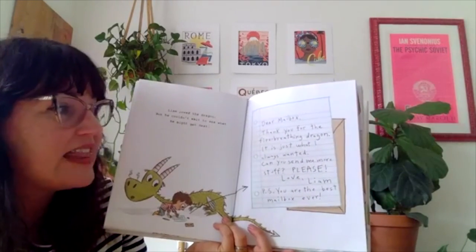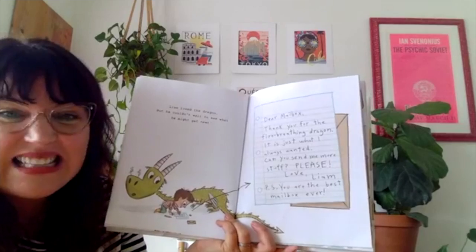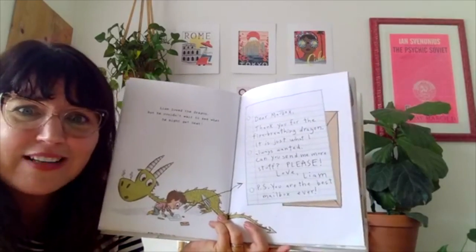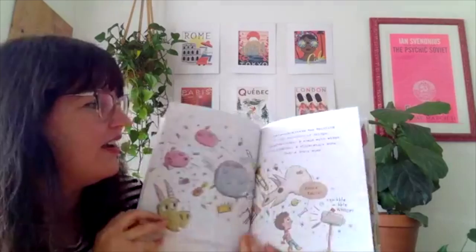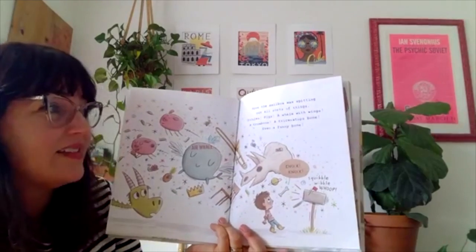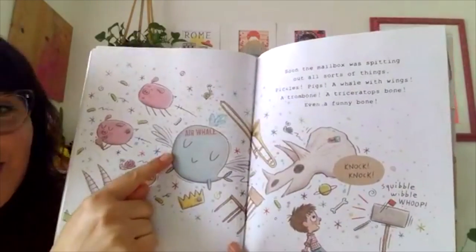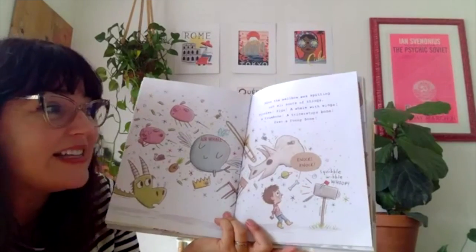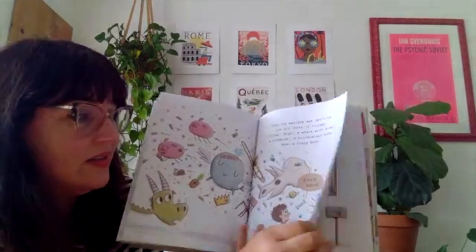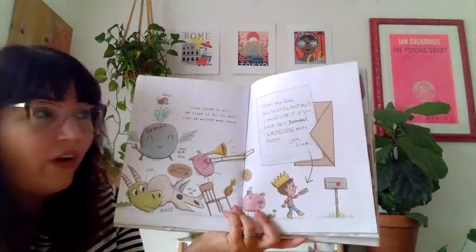Dear mailbox, thank you for the fire-breathing dragon. It is just what I wanted. Can you please send me stuff, please? Love, Liam. P.S. You are the best mailbox ever. Whoa. Soon the mailbox was spitting out all sorts of things. Pickles, pigs, a whale with wings. What? Oh, there it is. There's the whale with wings. A trombone, a triceratops bone, even a bunny bone. Liam liked it all. He liked it all so much that he wanted even more.